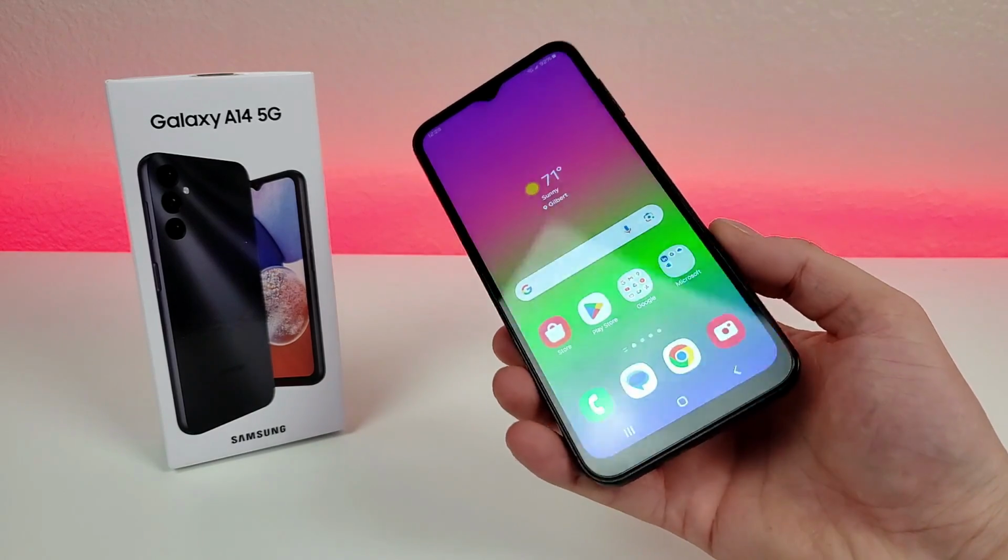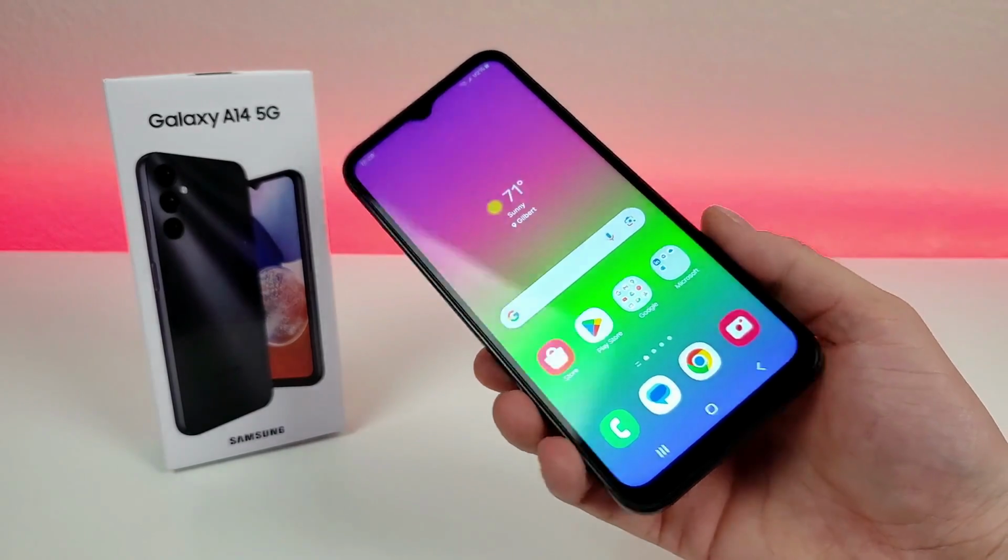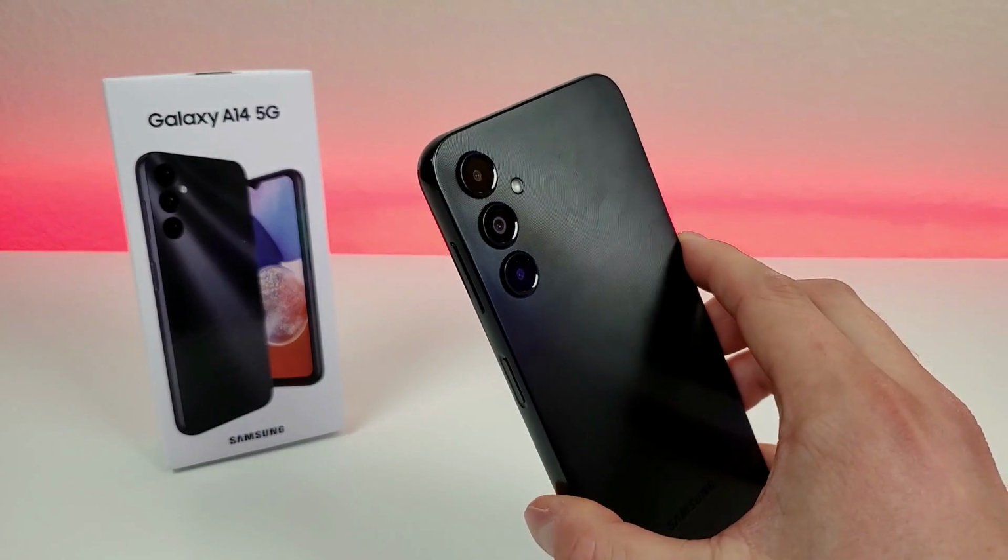Is the Samsung Galaxy A14 5G still worth buying in 2024? Well, in this video, we're going to find out.